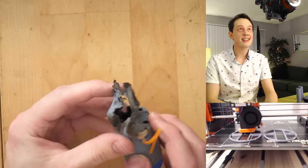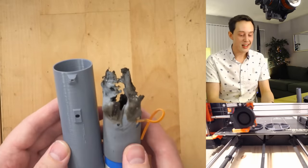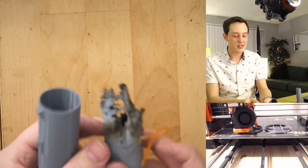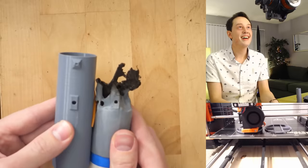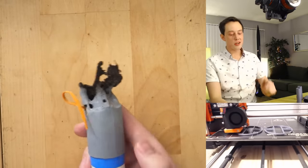You can see, this is what the motor tube should look like. It's hard to tell which direction is the front here, but this is there. You can see it didn't go so well. So we need to build a new one of those.